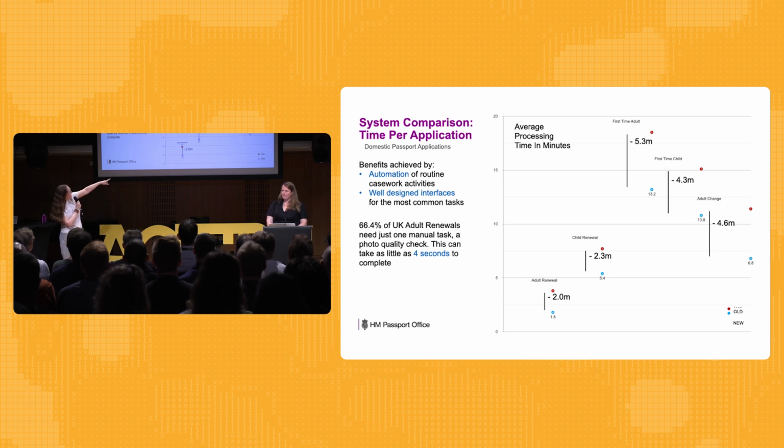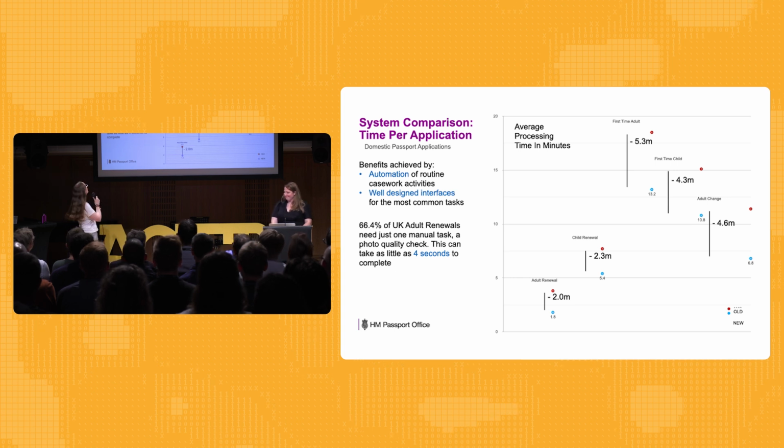Even the 2-minute saving at the bottom there is significant, because that's over half of the passport applications we deal with, the adult renewals. A lot of you were doing that this year or within the last 5 years. So really what we're saying with this slide is the new system goes zoom. And yes, it does. It really, really does. It's been a fabulous thing.